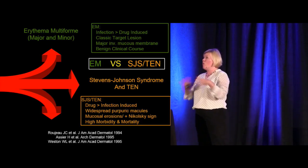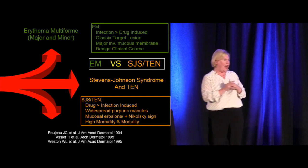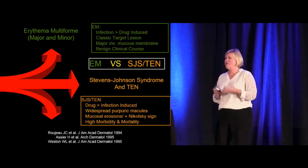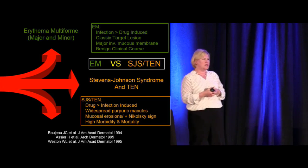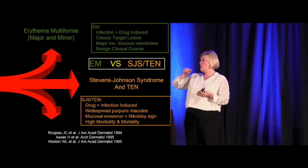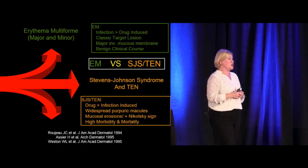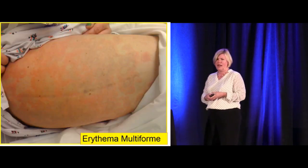They will have really more widespread and more purpuric type macules. You saw on that patient's back how it was starting to get dark, almost like purpura. So you'll see some more purpuric type macules. And they will also have mucosal erosions, and they can have what's called Nikolsky sign, and we'll look at a picture of that, but that's basically where when you take your finger and rub the very epidermal surface, the epidermis is already sloughing off. You can slough off some epidermis, and that's called Nikolsky sign. And this is really serious and has a lot of high morbidity and mortality.